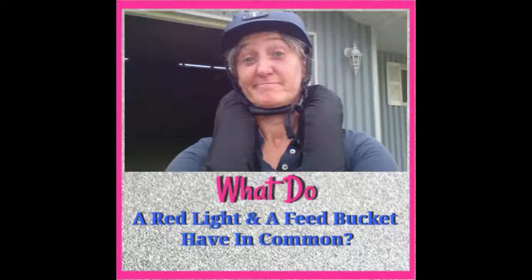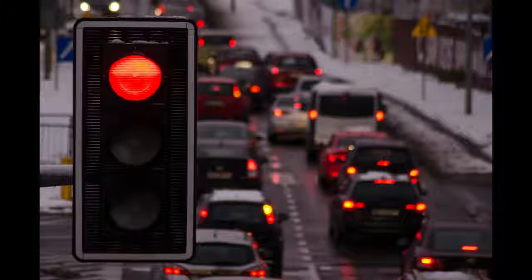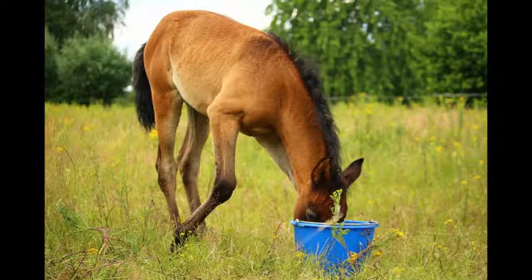What's a conditioned response? Well, every time you see a red light, for example, when you're driving, your foot moves to the brake, or at least I hope it does. That's a conditioned response. And when your horse sees you carrying a feed bucket, he may nicker or paw or come to the gate, and that's a conditioned response too.